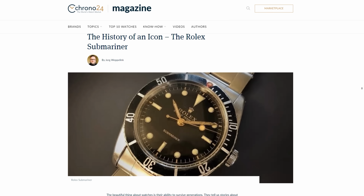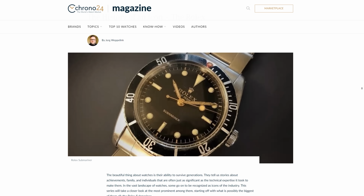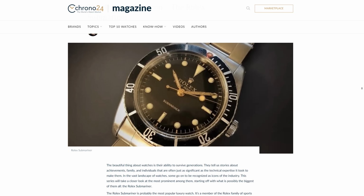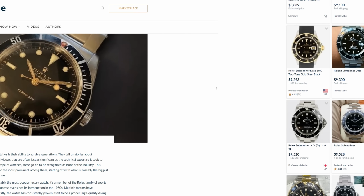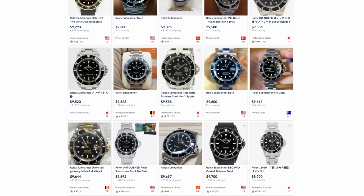The Submariner is one of the most storied watches of all time, diving watches or not. It has deep roots in various militaries as well as the James Bond franchise and many other legendary actors, chefs, CEOs, you name it.